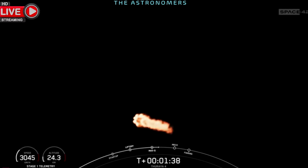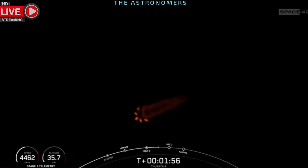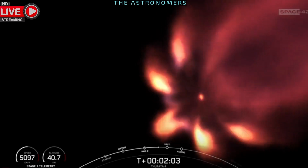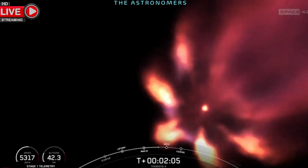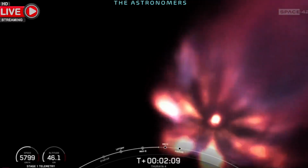You can track our progress to orbit by keeping an eye on the Stage 1 telemetry in the bottom corner of your screen. We have several events coming up in quick succession, starting with main engine cutoff, or MECO, stage separation, second engine start 1, or SES-1, and fairing separation. During MECO, we'll shut down the 9 Merlin 1D engines, which is followed by stage separation. Once separated from the second stage, the booster will begin heading back to Earth, while simultaneously the second stage MVAC engine will ignite for the first time, followed quickly by fairing separation.